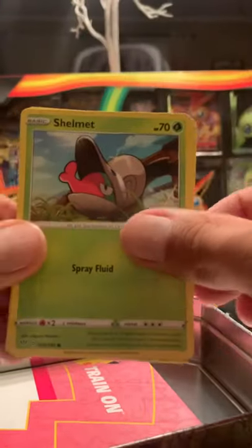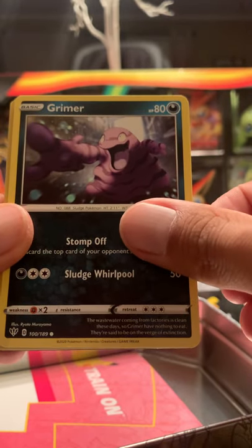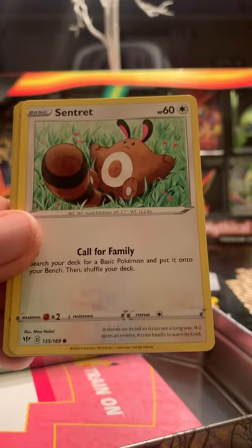All right, ready? Yeah. Shelmet, Larvitar. Larvitar. Oh, it looks like Tyranitar. Grimer, Darukamaka.